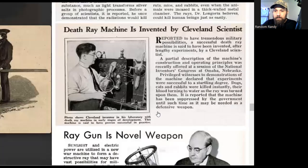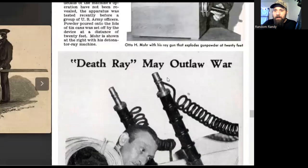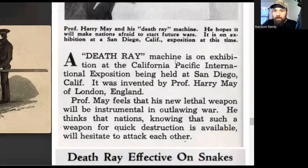There's one, two, three supposed inventors of this death ray. So it's almost like they come out with this stuff, they get bought out by the man or whatever, and then you don't hear about them anymore, much like the water operated vehicle, right? So death ray machine is on exhibition at the California Pacific International Exposition being held in San Diego.